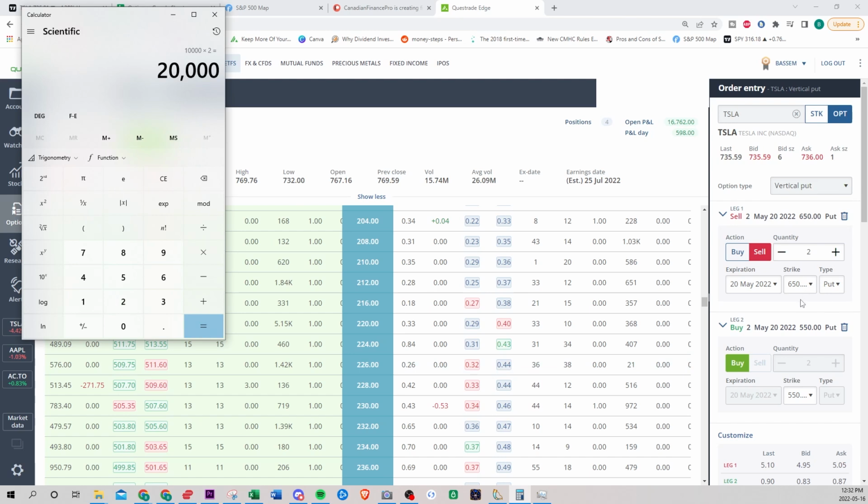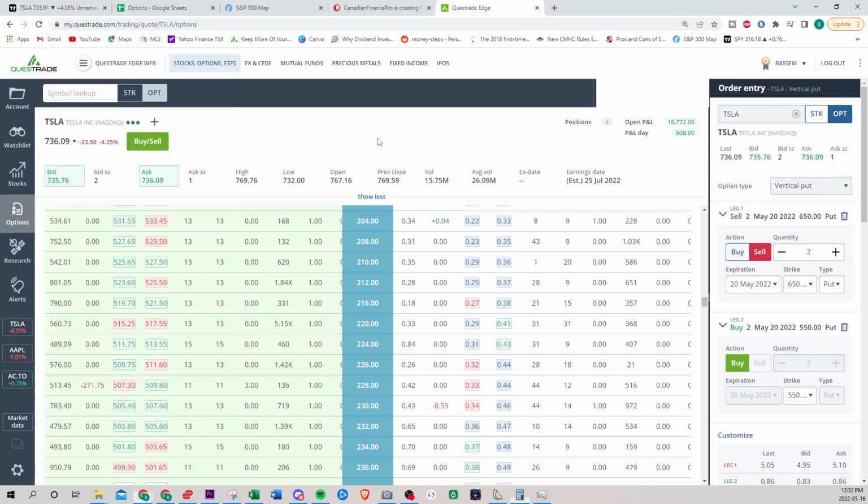So this is my max loss. If Tesla goes down to 550 by Friday, my max loss is $20,000, but it's kind of better than my max loss of 70,500. What I like doing is making like $1,000 a week on this, but I just don't think... Tesla's at 737 right now.